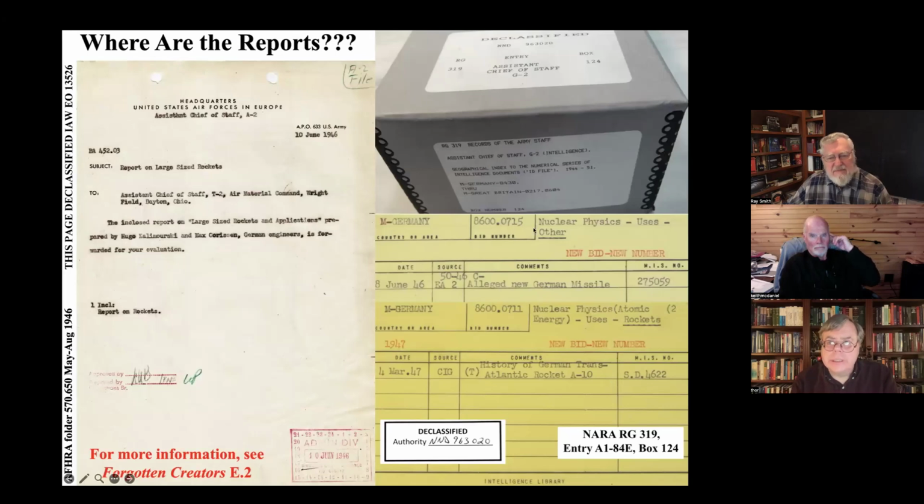Here on the right, this is a card catalog, and this card catalog has index cards for reports, including a report written in 1947, so a couple of years after the war. It's written by the CIG, which was kind of an intermediate state between the wartime OSS and the post-war CIA. And it is the complete history of German transatlantic rocket A-10, classified top secret. So it exists. We have the card catalog entry for it, but we don't have the report itself. And man, that would make one heck of a coffee table book if you could actually find that thing.